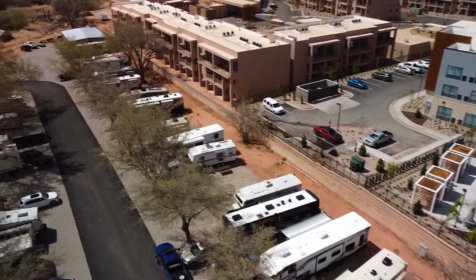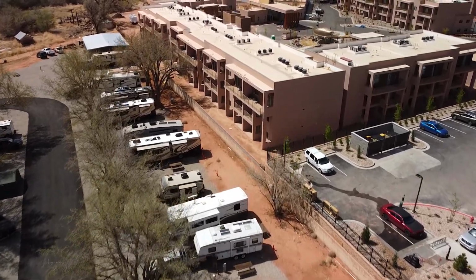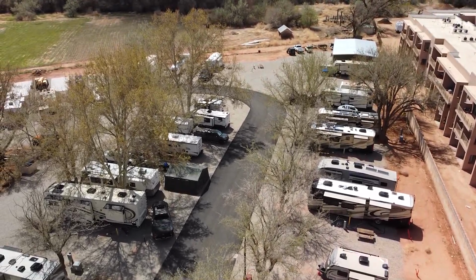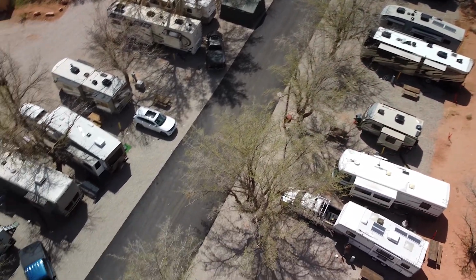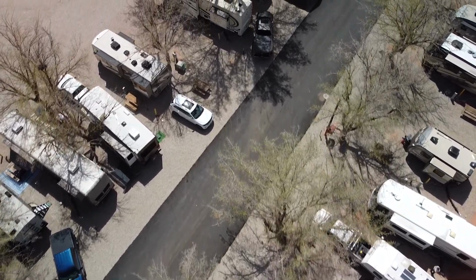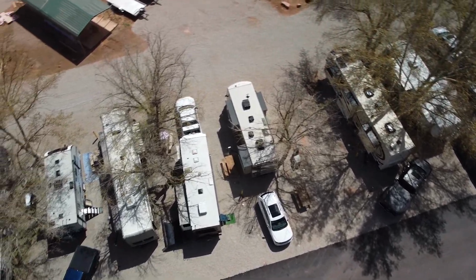This is flying over my camp spot. You'll see my blue truck here in a little bit as soon as I turn around. But my wife brought up the fact that the one complaint that people had when they stayed here was that the campsites were close together, and that meant that when you were exiting or leaving your campsite, most of the time you were tripping over your neighbor's sewer hose. They were a little tight, as you can see.